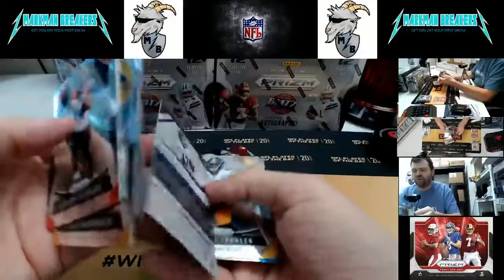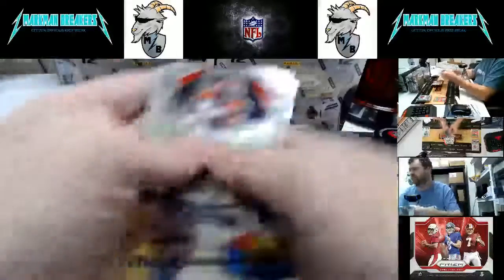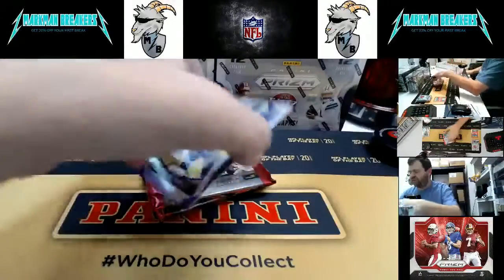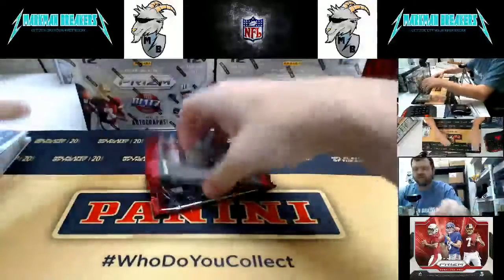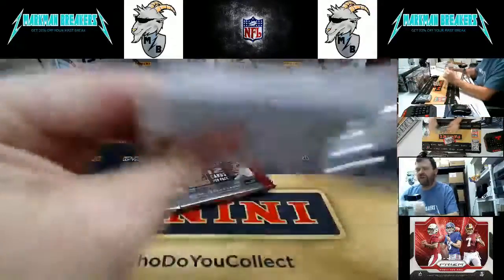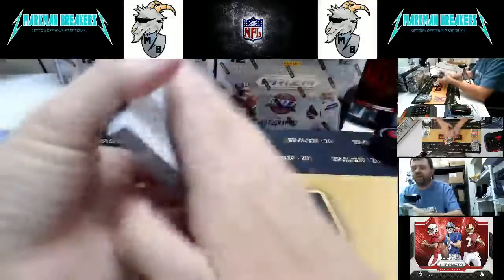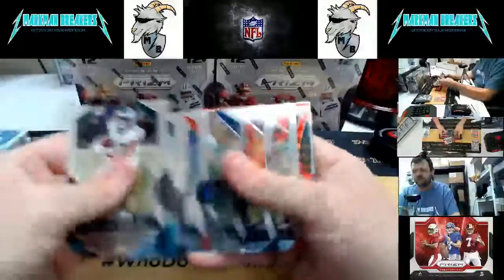Dylan Mitchell, Vikings, wide receiver, autograph. Still looking for our first gold. I've not hit a gold yet. Haven't hit a 1-of-1 either. We hit two golds and one 1-of-1 prism in the first case.